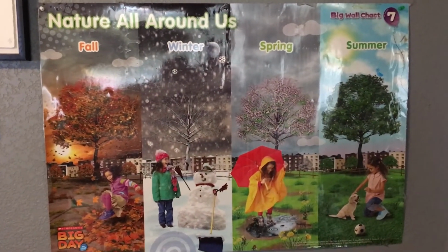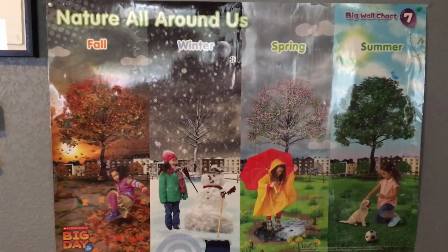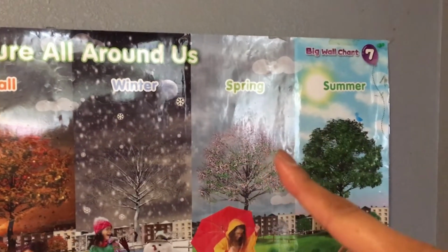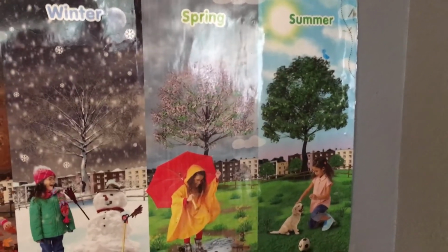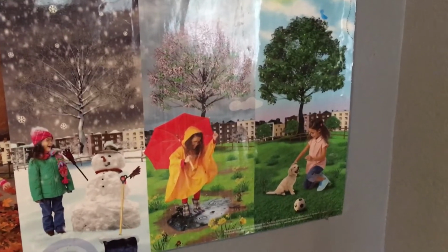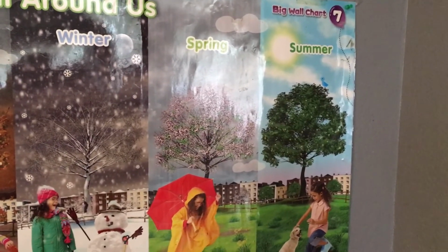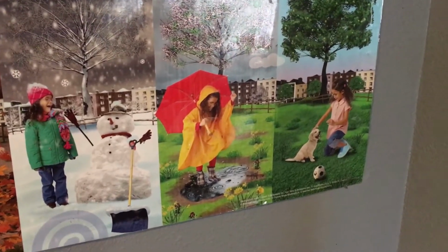Okay, it has the theme at the top. It says nature all around us. Okay, and we've already been through the first 2 seasons. We've been through fall, we've been through winter, and we have just begun the season of spring, or as we say in Spanish, primavera. Okay, and if you've already watched the calendar today, you are going to hear Miss Portillo talk about how in the spring we do have light rain. We tend to have some gloomy days, and plants and flowers begin to grow.